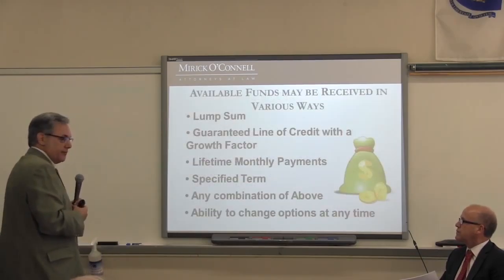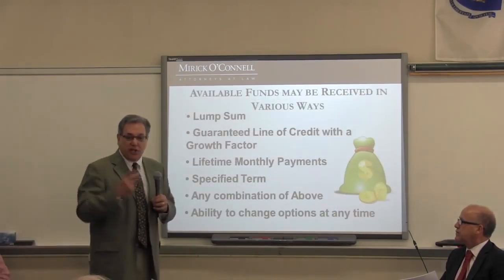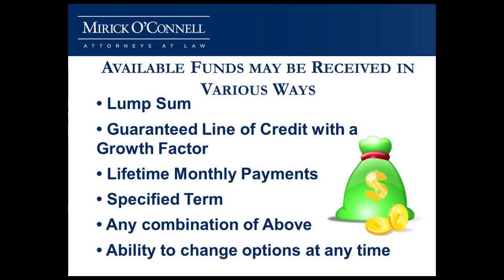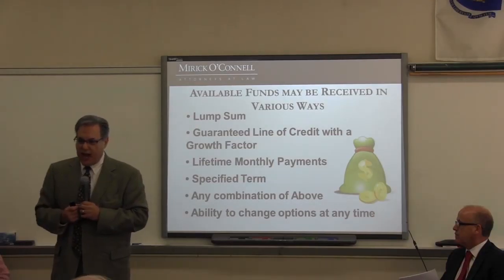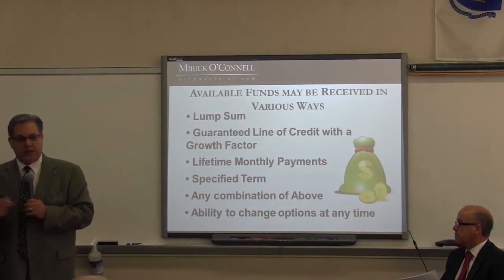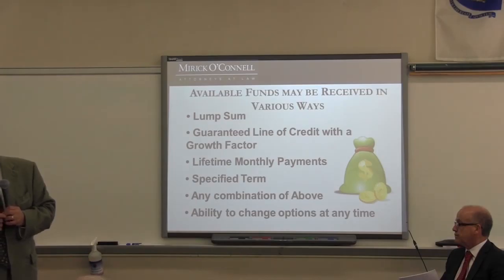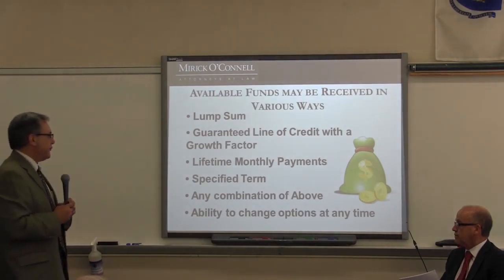How do I get the money? Various different ways. You can take it all in a lump sum. You can put it into a guaranteed line of credit with a growth factor. You can have literally lifetime monthly payments. If you live to be 110 years old and you're still residing in that property, God bless you, that check is still going to keep coming, no matter if you outstrip the value of the property or not.